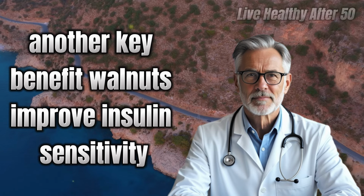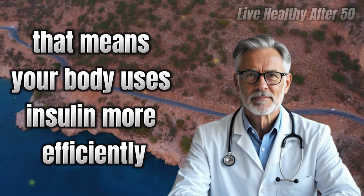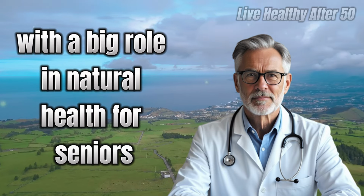Another key benefit: walnuts improve insulin sensitivity. That means your body uses insulin more efficiently, helping to lower blood sugar without forcing the pancreas to overwork. It's a small nut with a big role in natural health for seniors.